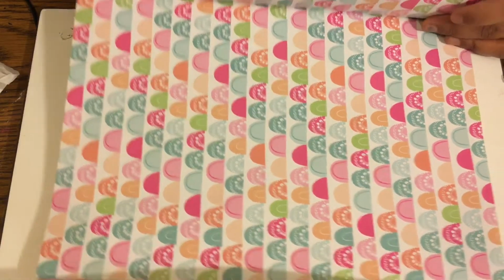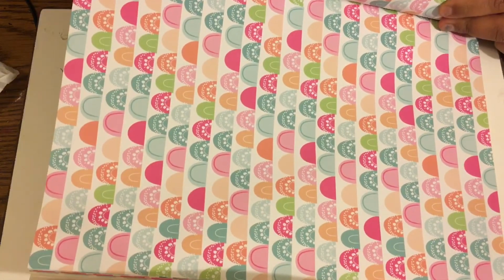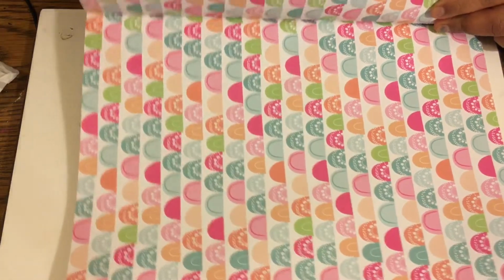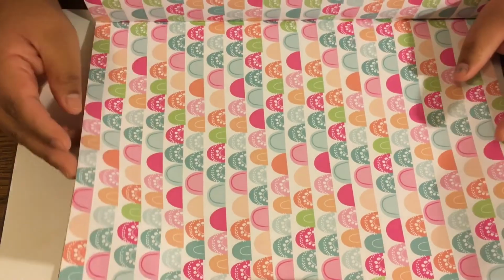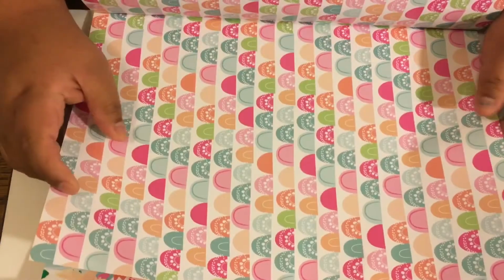And I love this. I know this is so weird, but does anybody else love the new book smell? This has that new book smell. Am I weird? No, I can't be. I know I'm not the only one that likes the smell of books. I can't be the only one.